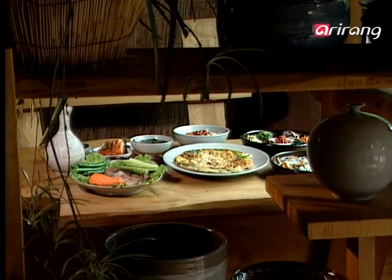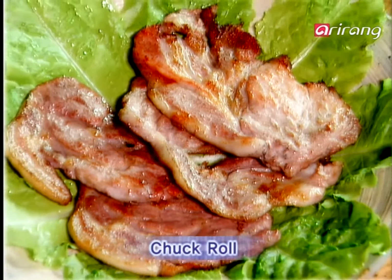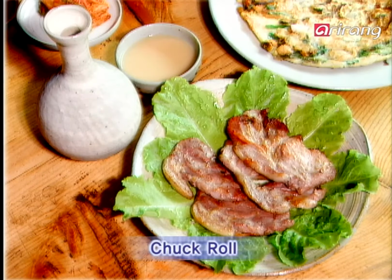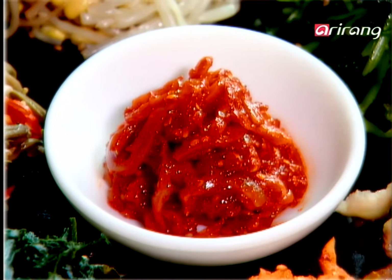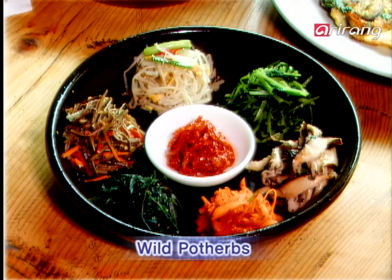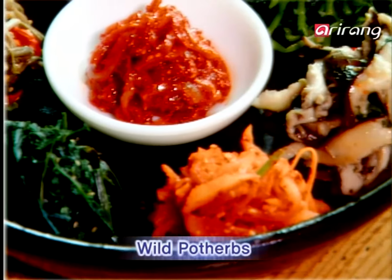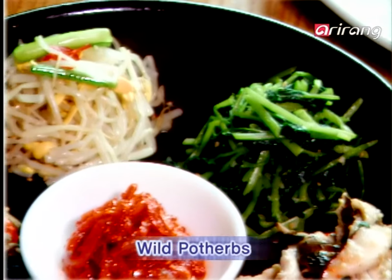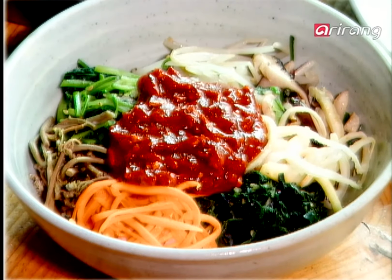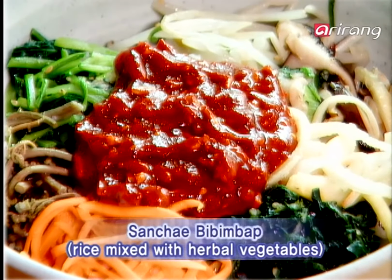There are many other dishes served at Soil and Wood. The pork is cut into thick pieces and cooked. Hard charcoals are used to bring out the best taste. Pot herbs picked straight from the mountains. They are fried lightly to maintain their natural taste. Each of these wild greens is prepared with the greatest care. Put plenty of these pot herbs and mix with red pepper paste, and you won't need anything else.